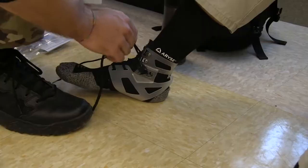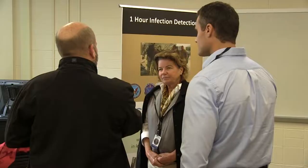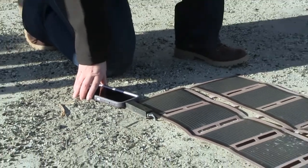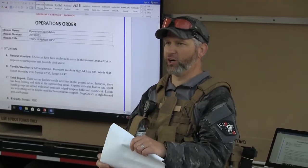The products that I experienced at this year's Tech Warrior Ops, I would pass on to my customers, the users, and see if it matched their priorities for what they need to obtain with the limited budgets that they have. I find Tech Warrior Ops very beneficial to my business, and I think it'll be beneficial to my customers. The products that come out of these small business set-asides are worth the investment in time to do these events and to come and participate in them.